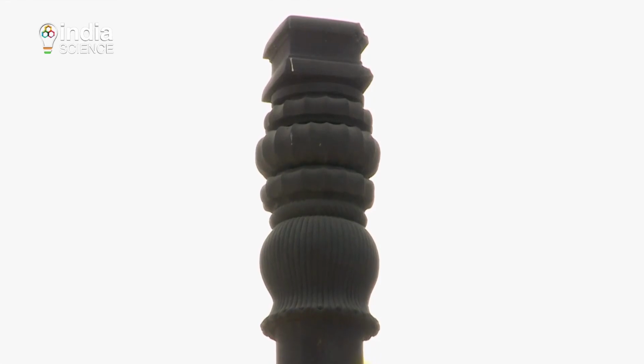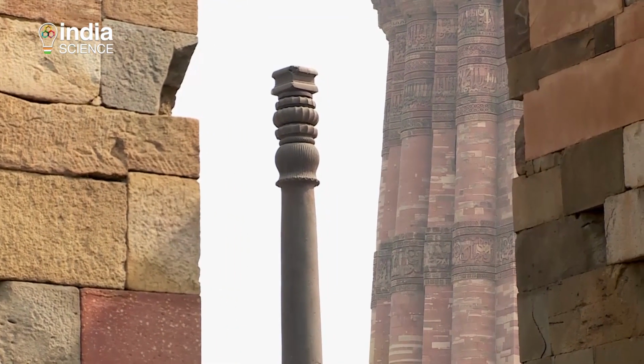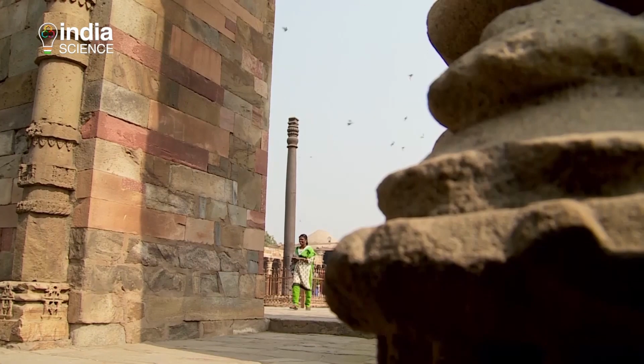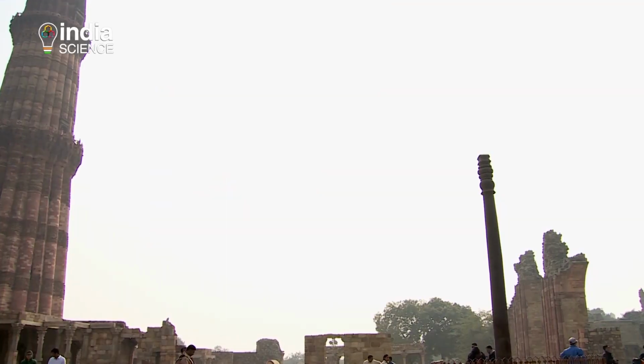This pillar is made of 90% wrought iron and has stood for over 1,600 years without rusting. Before we understand how that happened, let's look at this pillar in a little more detail.